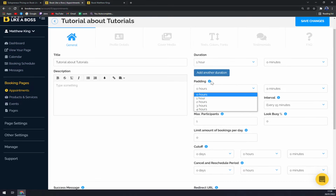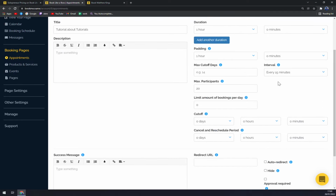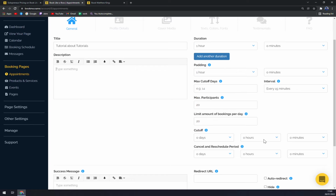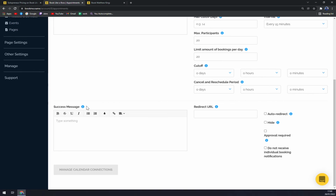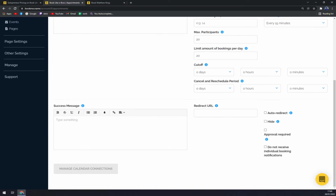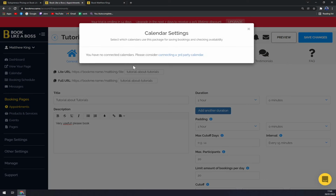Padding. Let's go 1 hour. Interval every 15 minutes, every 20, yada yada yada. Max participants, let's go 20. Amount of bookings per day, 20. Cut off days, let's go with 0. 0 hours and 0 minutes. And then you can basically type something very useful, please book. And right now you can go with redirect URL and success message and save changes.